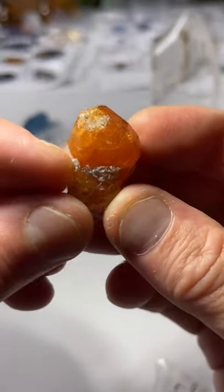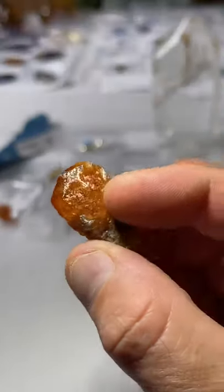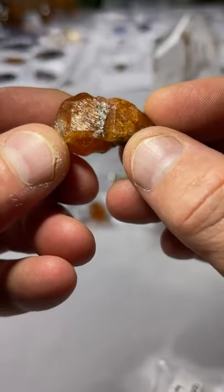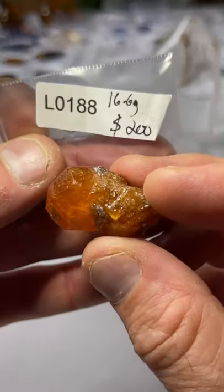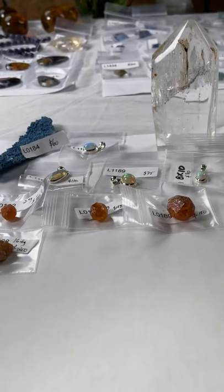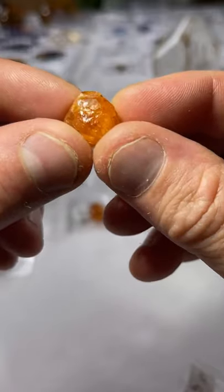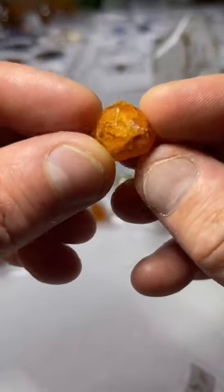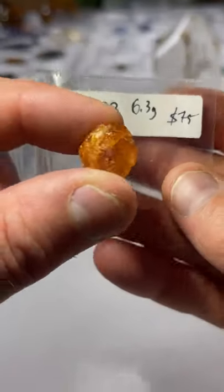Here's another nice gemmy one. Yeah, you can see just good translucency on that. Sits up like this. Got a little bit of graphite here. And that one is marked 200. We're going to mark that one down to 160. And this is another Specimens garnet from Tanzania, 2006. And this one is marked 75. We're going to take 60 on this one.